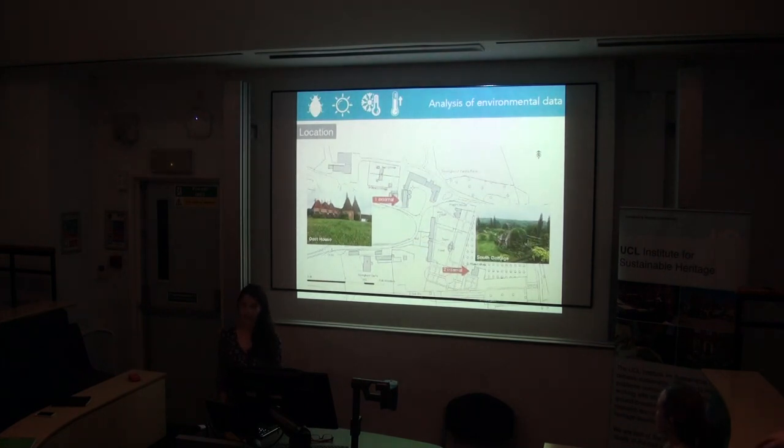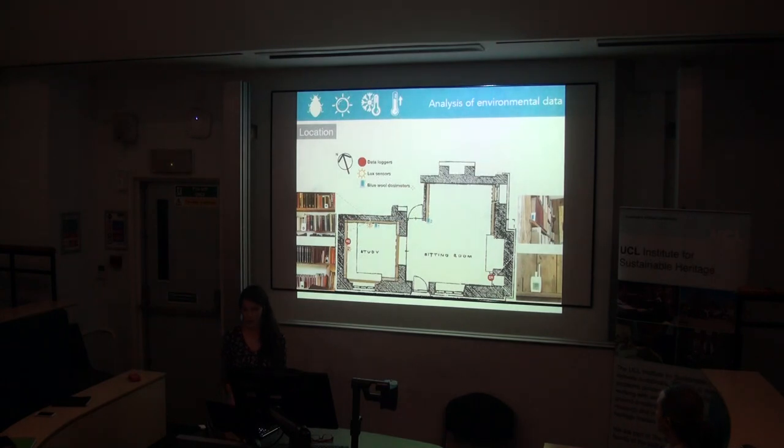Then I analyzed the environmental data. This is the location of Sissinghurst. I got data from three data loggers. One was placed at the entrance of the property in the exterior, and two loggers were placed inside the cottage. And this is the plan of the two rooms where I was working. You can see here the red dot is the position of the data loggers. Then the sun symbol is the light sensors, and the blue one is the blue dosimeters that I will explain later.